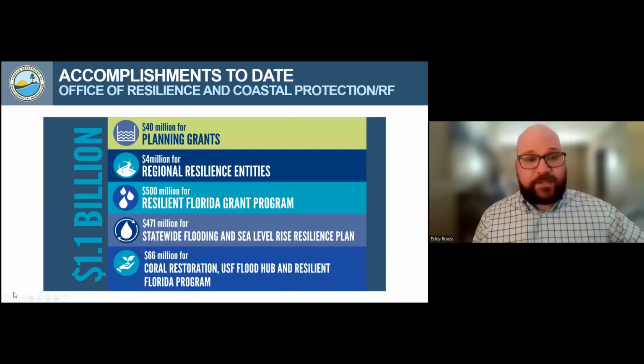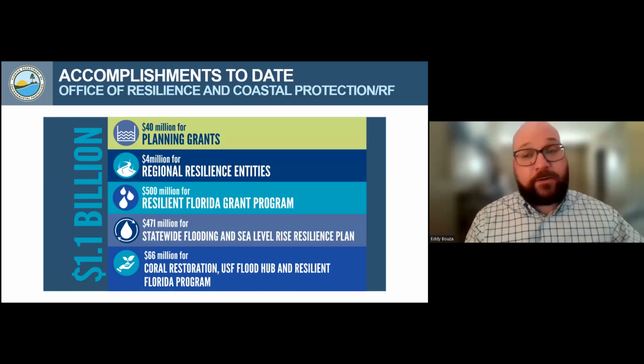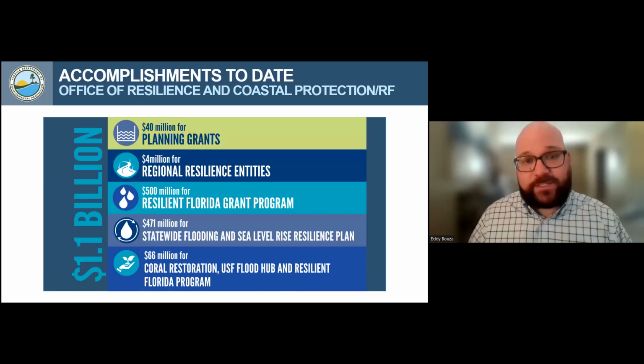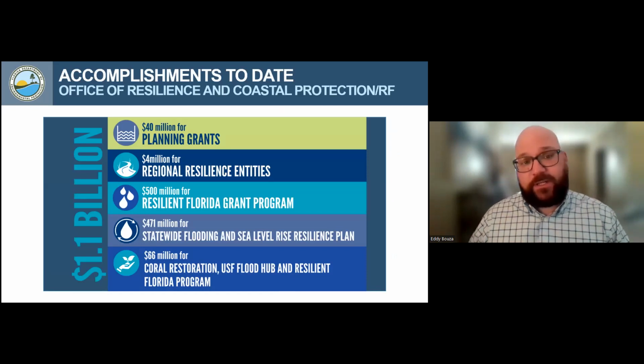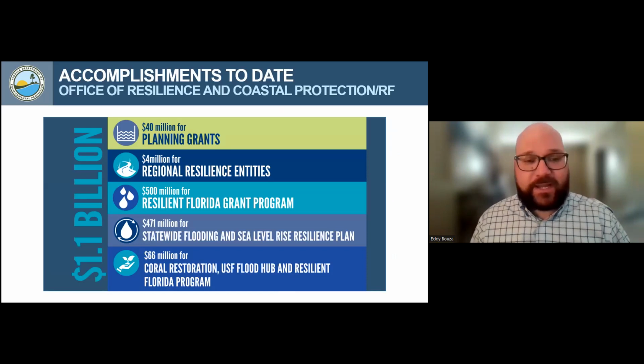This is just a snapshot of some of the investments that not only the Resilient Florida program, but the Office of Resilience and Coastal Protection have made. We've done about $40 million in planning grants, which is actually increasing more towards 50 after this year's awards. We've granted $4 million to regional resilience entities for those coordinated efforts.